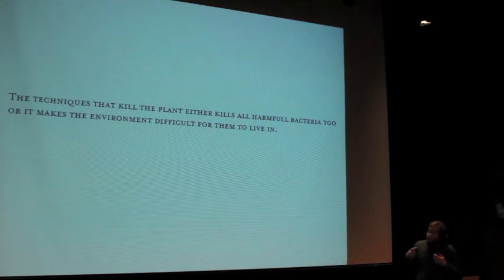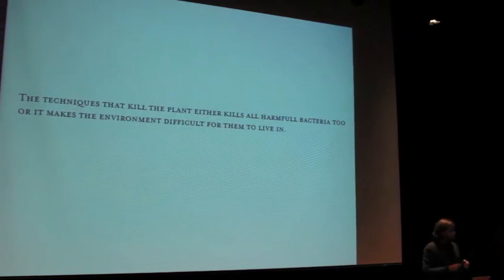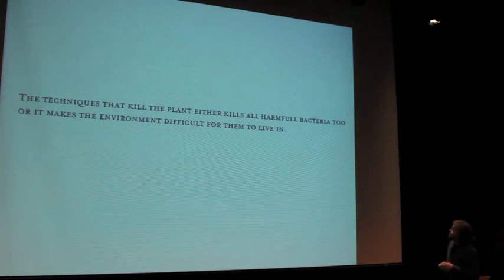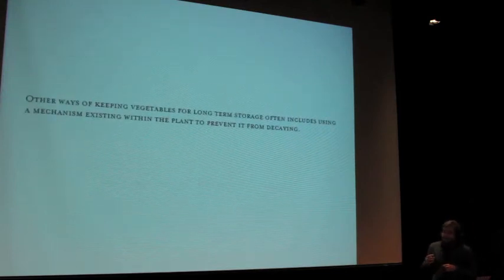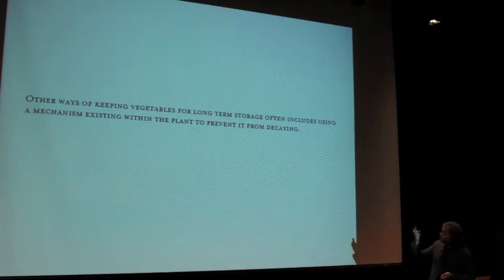When people think of preserving vegetables, this is most often what pops into their mind, the killing techniques. And there are also non-killing techniques, and I think what's important to realize is that none of them are better. They're just very different. They produce different results. But what I think is interesting with the techniques that don't kill the vegetables is that you have different mechanisms within any vegetable that can make them keep for a long time.